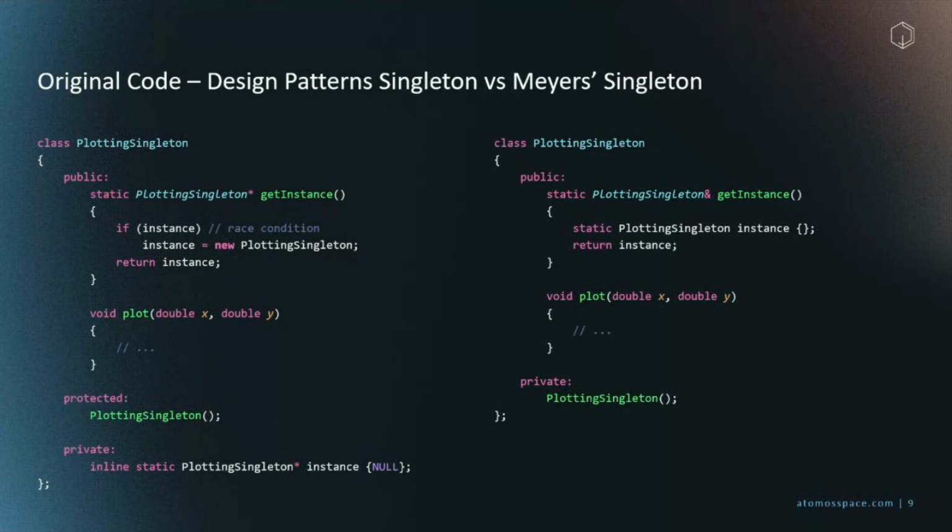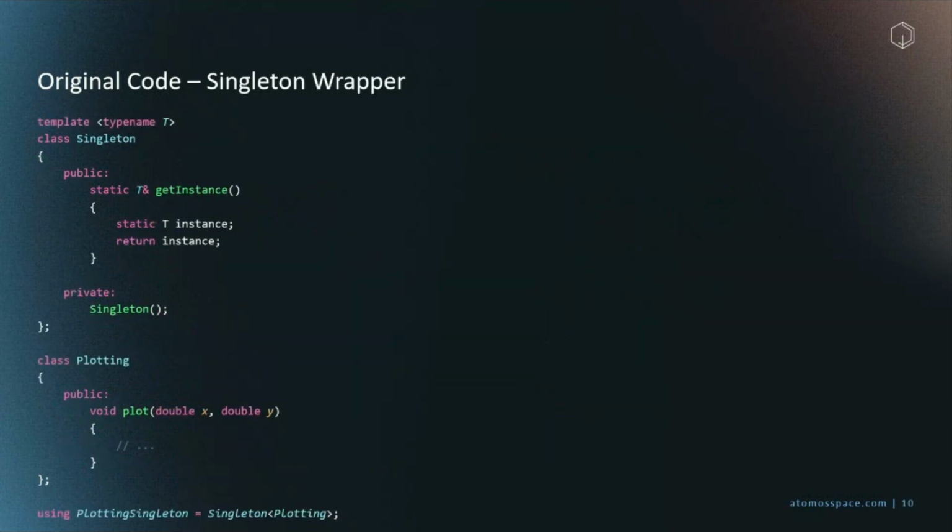Cool. So moving on, let's say we're using a singleton. We want to make it a little bit better. And so we're going to take our Myers singleton and we're going to wrap it. So we're going to basically templatize the singleton. Who's seen this before? I'm guessing a decent chunk.